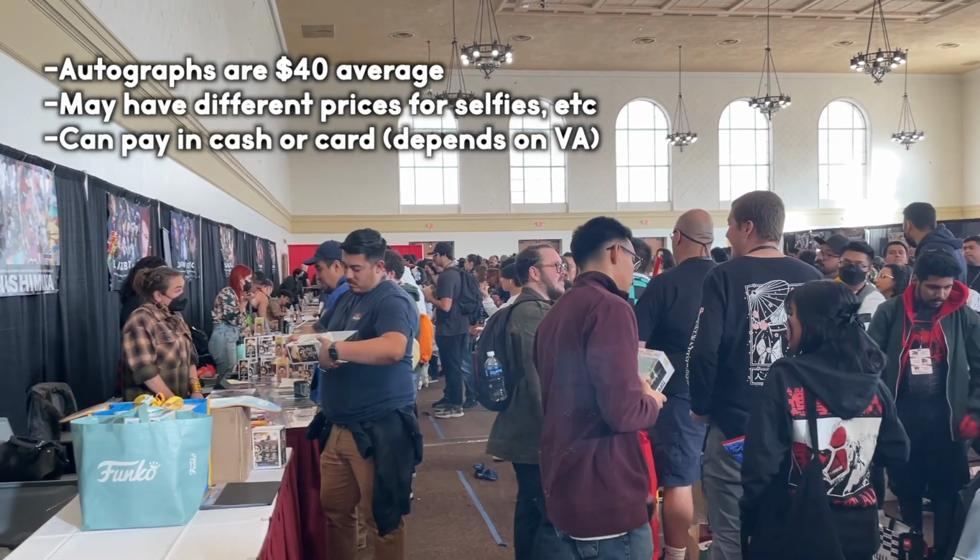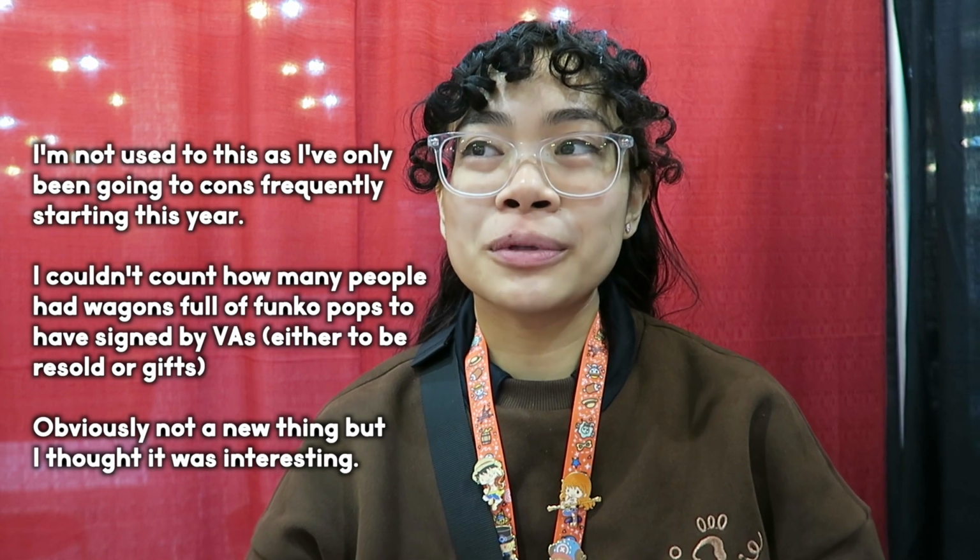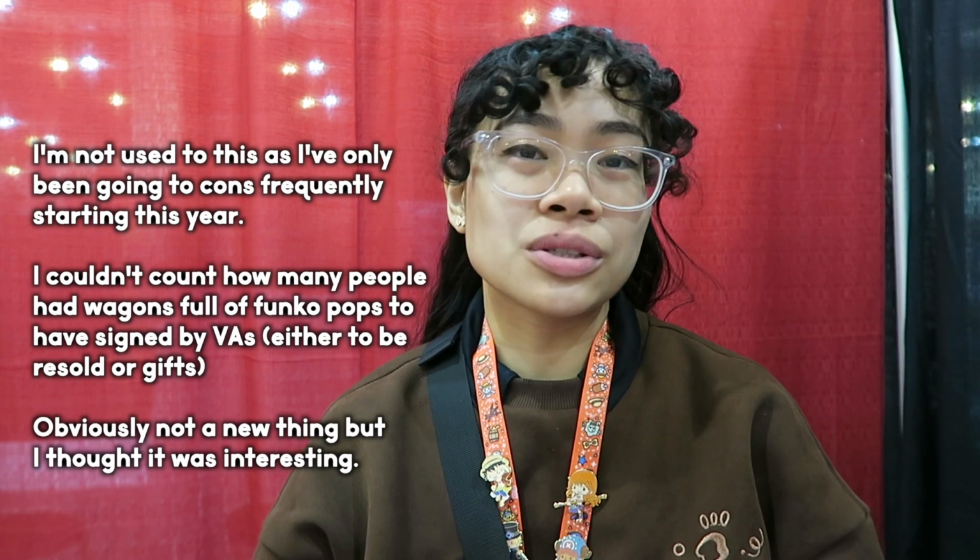People were getting their stuff signed by VAs. That costs a lot of money, and again, a lot of time too. So I think a lot of people yesterday were mostly just looking around to see what they might want to buy for Sunday, assuming they got a weekend pass.